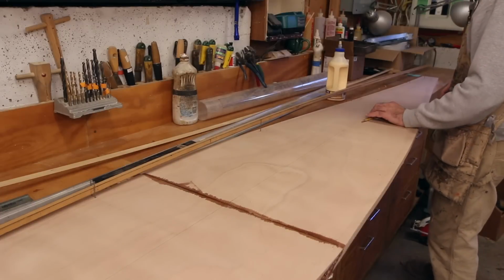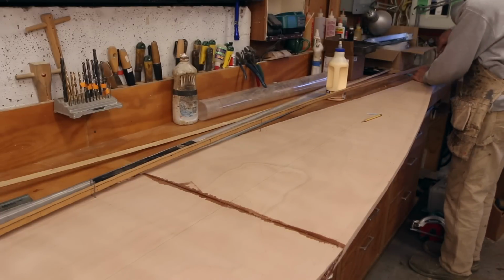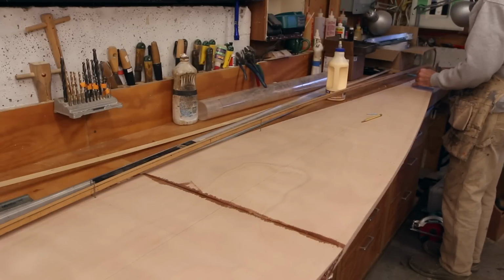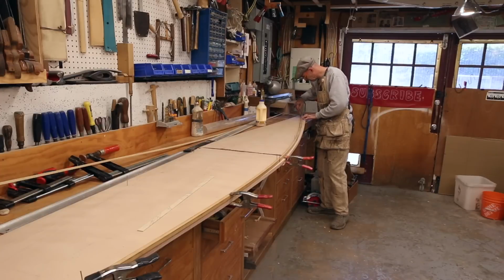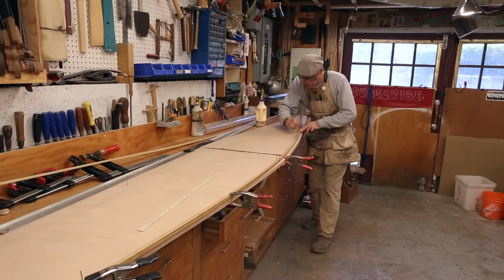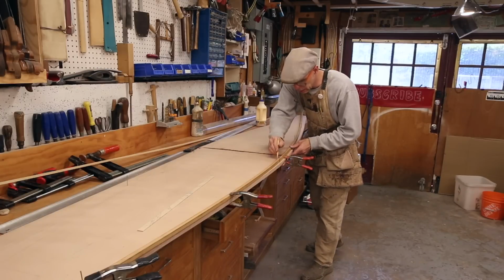In case it hasn't been clear, we're drawing two sets of lines. One set is the one that we're going to cut to, and it represents the inboard face of the bottom. The other set we're going to bevel to, and it represents the outboard face of the bottom. If your line isn't fair, I guarantee there will be trouble.